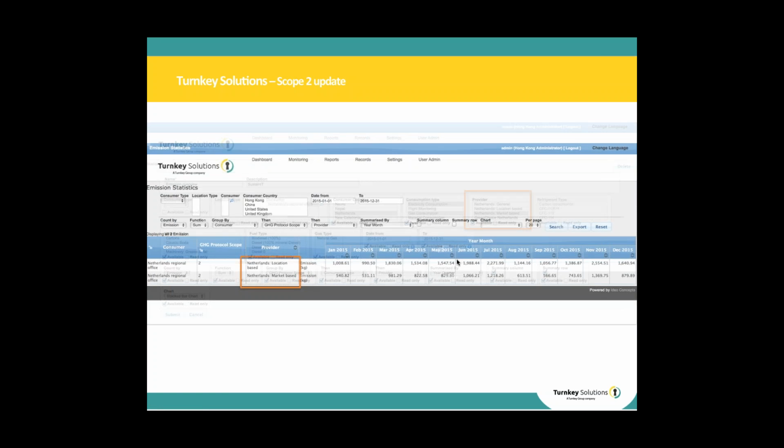So if I already said that you always get a table and a chart, this is a table that you will be able to see if you're saying, I want to look at both location and market-based, just to see the comparison, if there is a difference between the two. In this case, the difference is quite big. So looking at scope 2, as you can see, from one location in the Netherlands over different months in 2015.